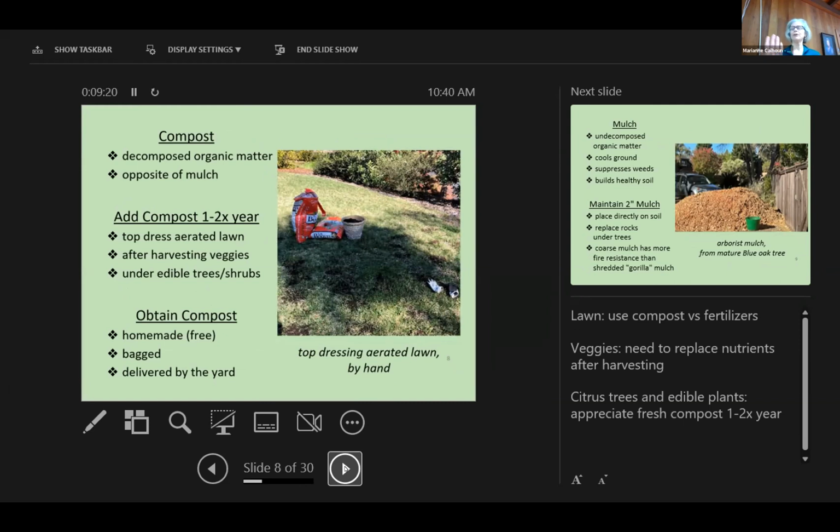And this is a photo of what I do at home. I just get bags of really high quality compost and sprinkle it after I've aerated the lawn. If you grow vegetables, anytime you harvest, you do it seasonally, you want to add some fresh compost and add the nutrients back to your raised beds. Then if you grow any edible trees or shrubs, such as citrus or blueberries, again, you want to add compost once or twice a year.